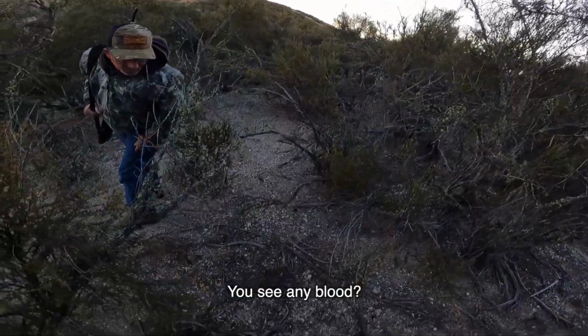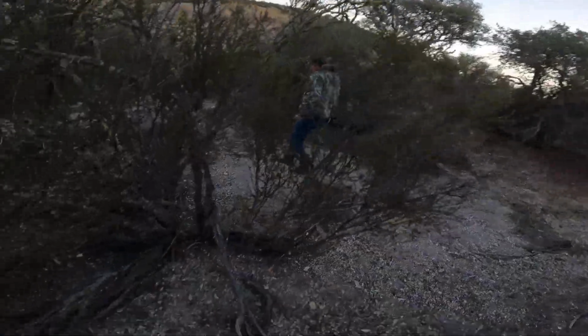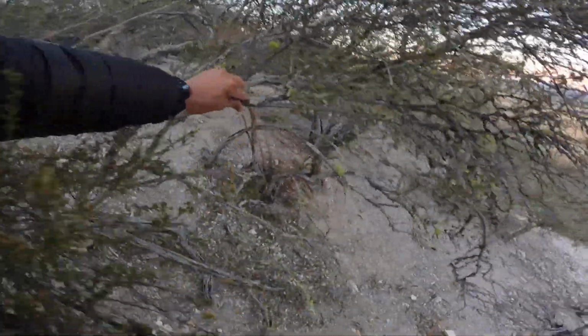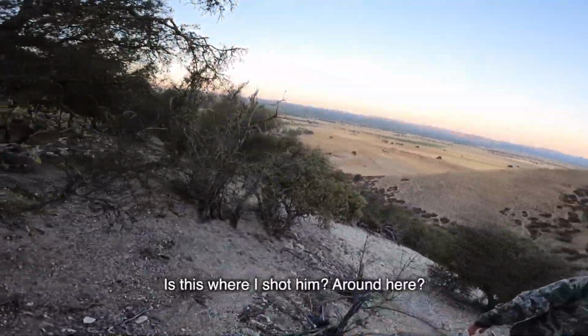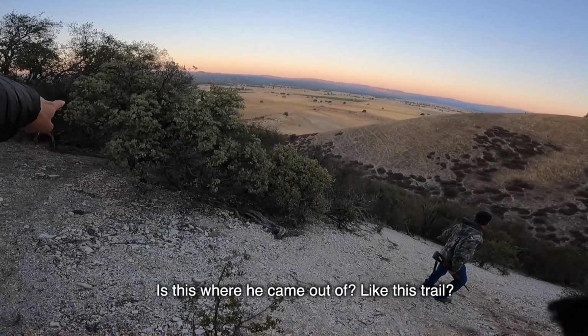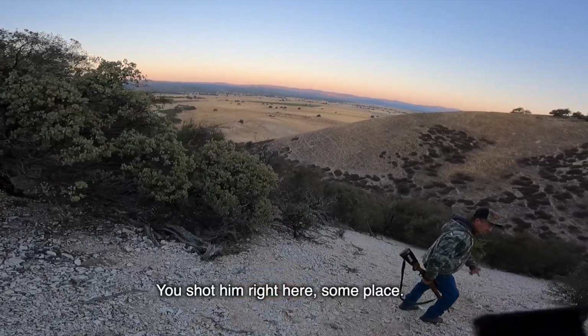Blood. Is this where I shot him? Around here? I think so. Is this where he came out of? Came out over here. Okay. I think we shot him right here somewhere.